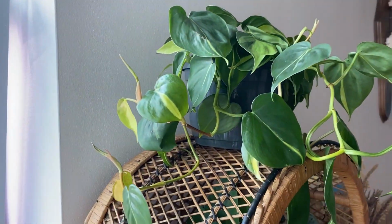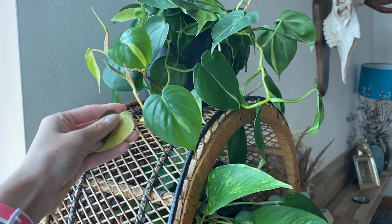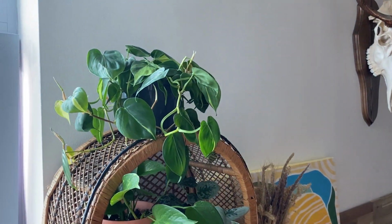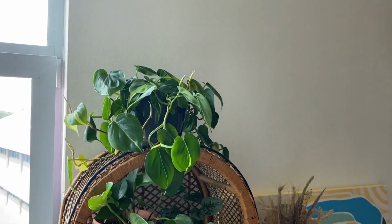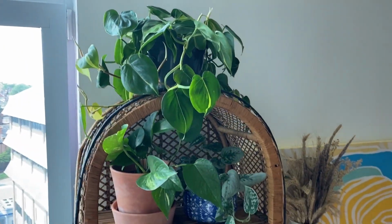This is my Philodendron Brazil, another one from Baker. It's doing a lot better. It actually looks a lot better. It's standing up on itself now rather than just being meh.